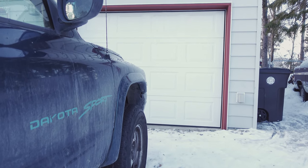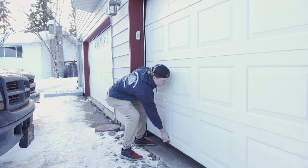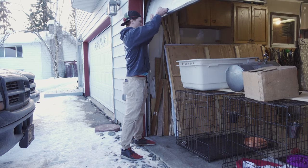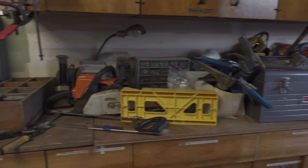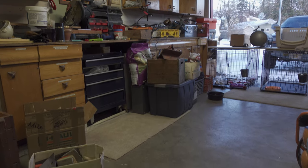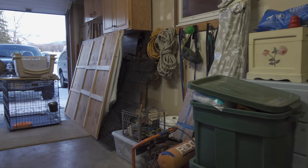This is the third car garage at my Uncle Blair's house. It's been designated as the shop area, but currently it's entirely unusable. The goal for this video is to get this place cleaned up and turn it into a functional workspace where we can work on bikes, skis, and everything else.